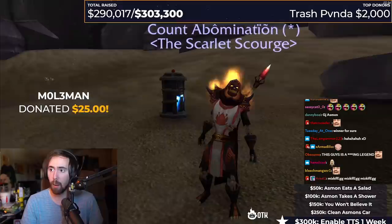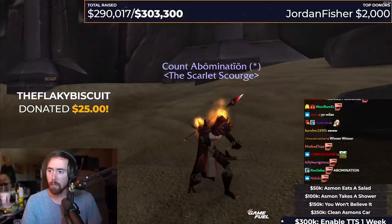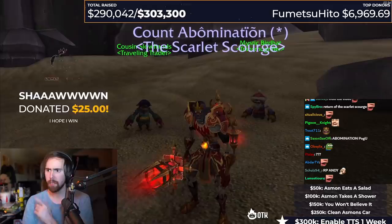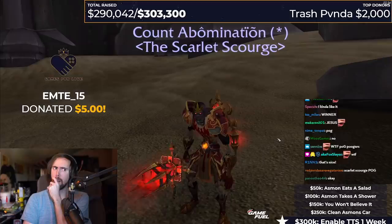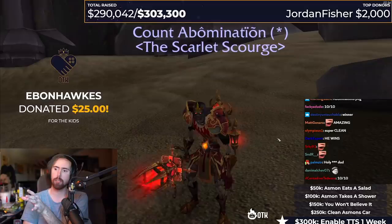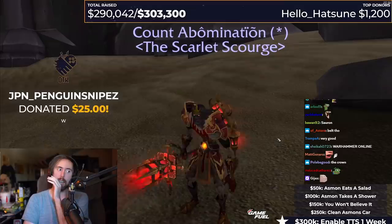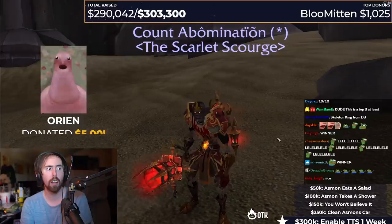Count Abomination from the guild the Scarlet Scourge. He's changing his set. Holy shit. You know who this reminds me of? Maybe this is a weird reference. It reminds me of Martyr Logarius in Bloodborne. I don't know why, it just kind of does. It's like undead, he's got the helmet there. I love this, with the staff. I know Logarius has a scythe, but still. This is really, really good. Fuck, man, I love it.